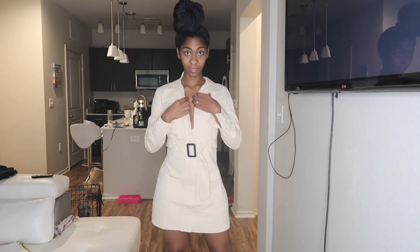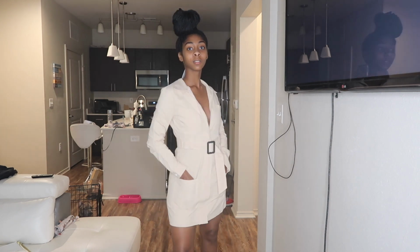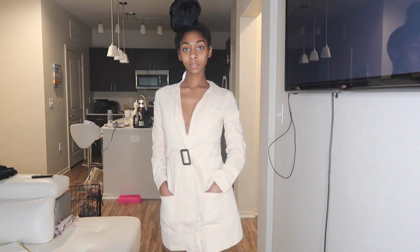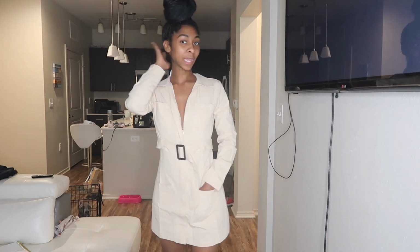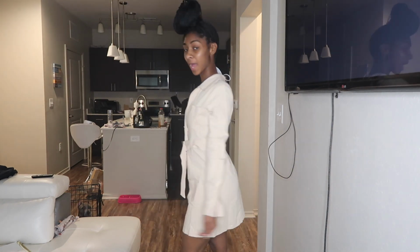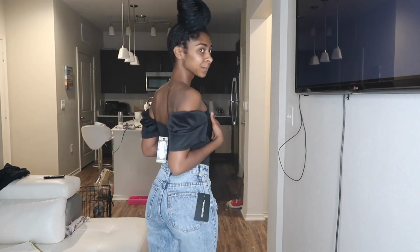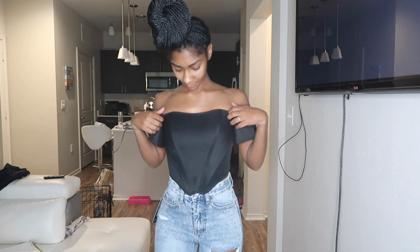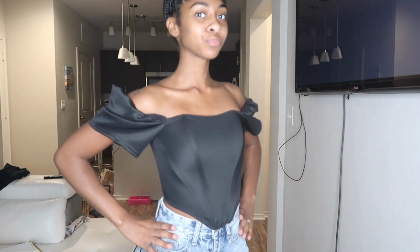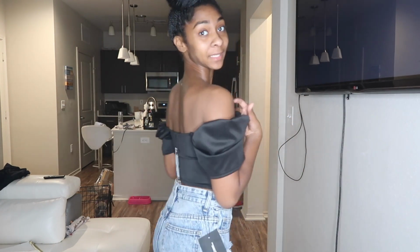And I can probably open it up some and do it like this. Gotta get all dressed up to show me. But it's cute, I love it. And this is the corset top. I like it. Okay.